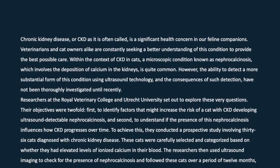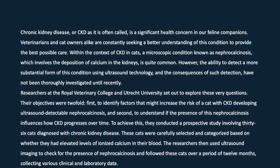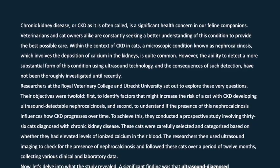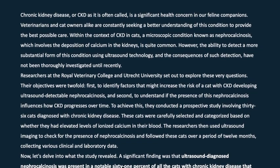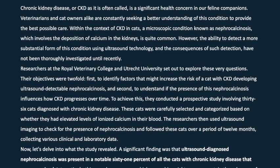Within the context of CKD in cats, a microscopic condition known as nephrocalcinosis, which involves the deposition of calcium in the kidneys, is quite common. However, the ability to detect a more substantial form of this condition using ultrasound technology, and the consequences of such detection, have not been thoroughly investigated until recently.